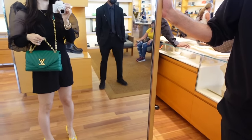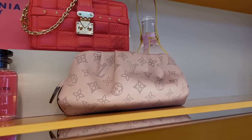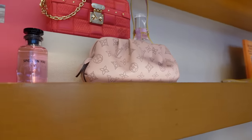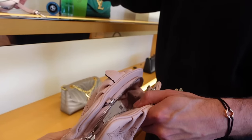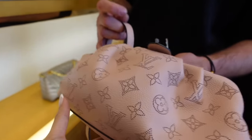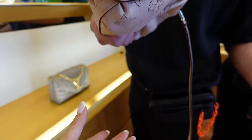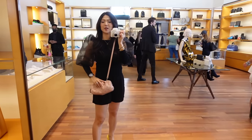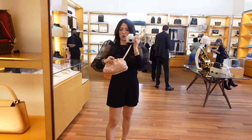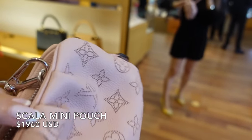I have the first wave bag. Oh, you did get one. That's really cute. It's like a dumpling. Yeah, it is. And there's a strap too. It's crossbody. See, I don't have anything with this. Mahina. Okay, Mahina. It means goddess of the moon. Leather, and this bag is called Scala.